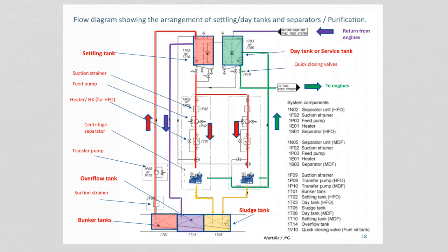So it goes from the settling tank to another strainer. Then it's heated, and that would help with a better separation, centrifugation of the solids. There it goes through the separator. The sludge residues go to the sludge tank. And what is ready, what is purified, goes this way, and gets into the day tank here. Then you see other quick closing valves, and from the day tank, where that fuel is ready to be used, it goes to the engines. And there is a return system.